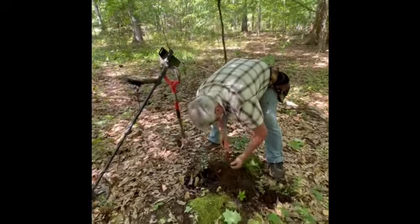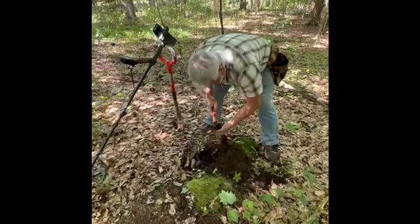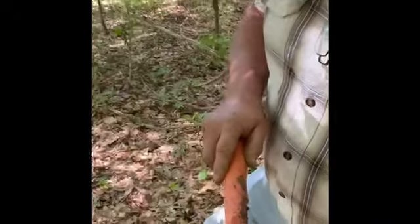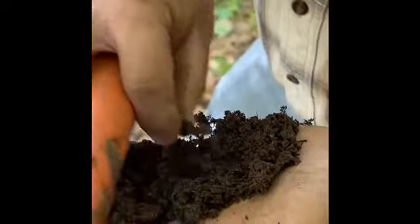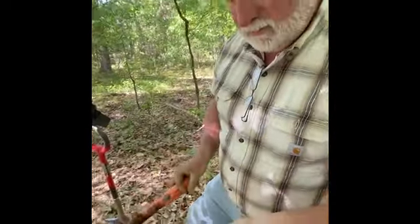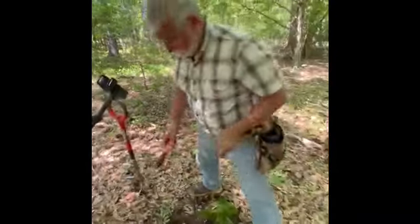Some black dirt. Look good in the garden, wouldn't it? You need a little something, something. Doesn't feel exactly like a nail, and I don't think that's what my target was. So let's see.